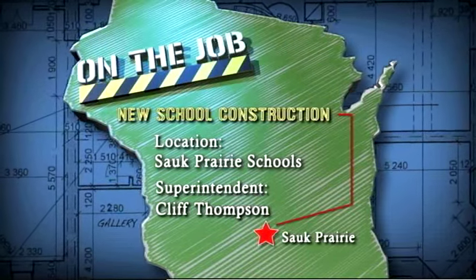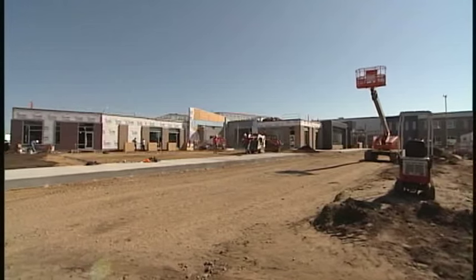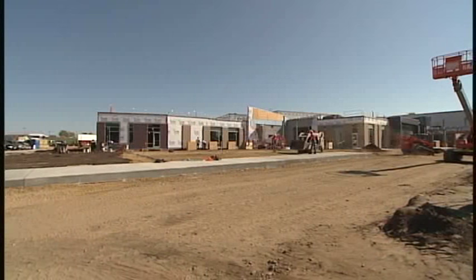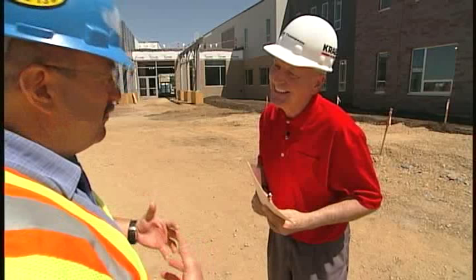Well, Cliff, at first glance, this is coming along nicely. This is a beautiful new school here in Sauk Prairie. It is absolutely beautiful. We're so proud of it and so thankful that our community has embraced the vision of building a facility like this for our kids. Well, you know, that's why we wanted to have you on today's show.